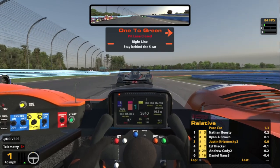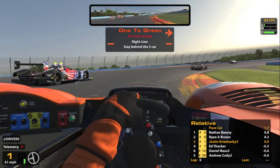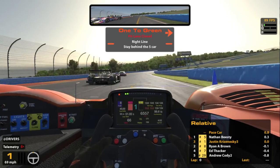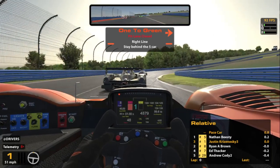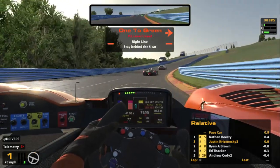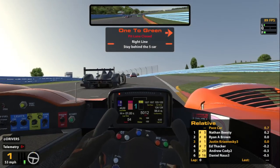Finally, we get back in a prototype that has decent brake lights so we can actually see what the hell's going on. Hate that the LMDH's taillights are so awful. Very straightforward, good, wide, bright brake lights here in this car. You see there, no mistaking this car on the brakes. GT cars will be similar.